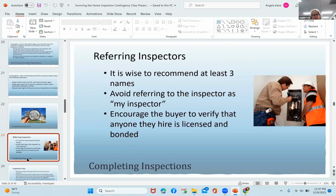When you use that kind of language, what you're really doing is connecting the inspector and you in the buyer's mind. You are just as responsible for the work the inspector does because they're your inspector. And it implies some sort of agreement between you. So I would avoid using the phrase "my inspector." You also want to encourage the buyer to verify that anyone they hire is licensed and bonded.